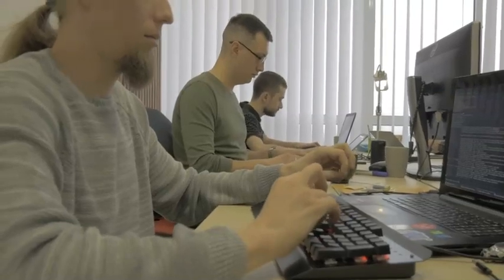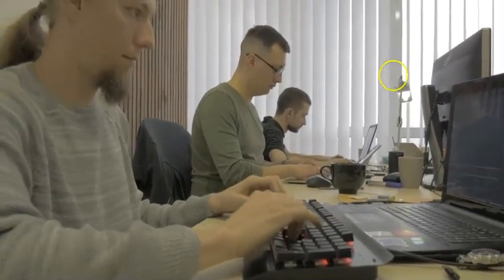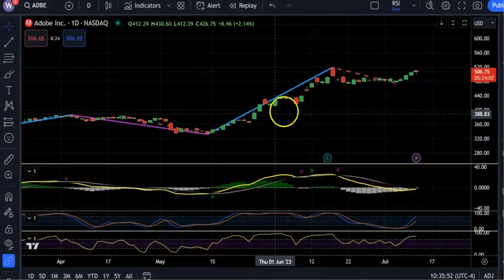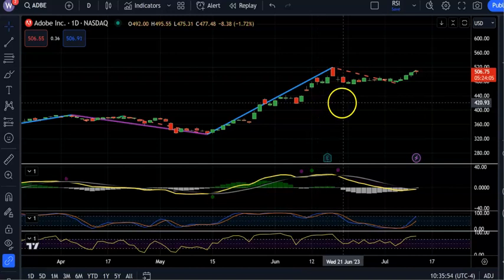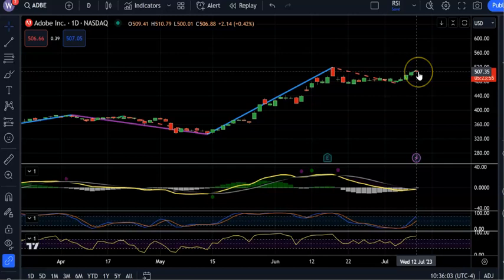In this video, I'm going to talk about Adobe and why I think it's going to go up, why I think it should be on your long-term watch list. And even though a $500 stock is not a good stock for beginners with a small amount of money, it's a stock worthwhile to put on your IRA, and beginning traders should practice trading more expensive stocks.